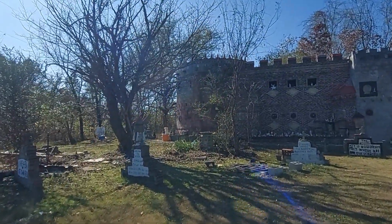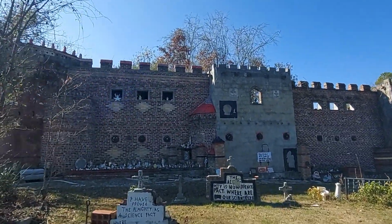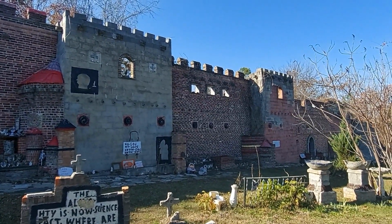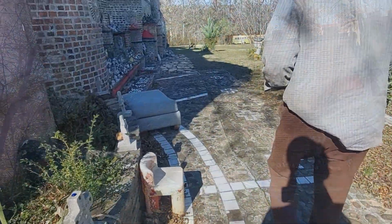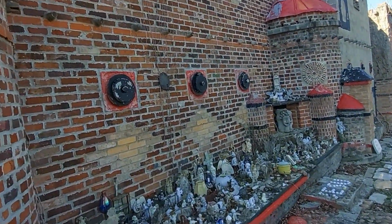We got to hear a lot of good stories from Junior, telling us different things, what's going on. So it's a real, real interesting place. It's strange, a lot of weird stuff here, but really, really cool, worth checking out. I'd never been here before when Junior was here, so finally got to meet him, and it was real cool getting to talk to him.